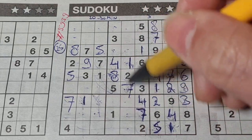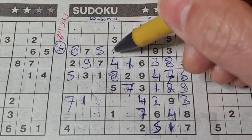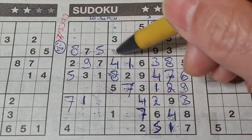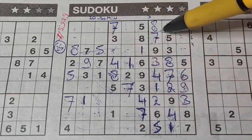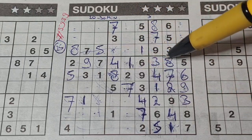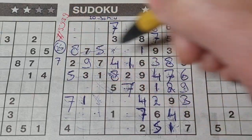7 in this column, 7 in the middle column, so the column next. Only 2 places left for the 7 should be here or there. We see a 7 in the third row, no 7 there. 7 should be there. And all the 7s are used. I can see. Digit number 1, number 7.